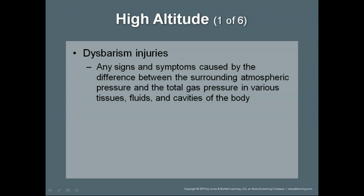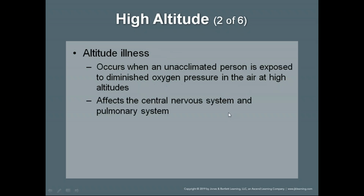High altitude. So basically, they're starting to look at signs and symptoms in people at anything above 5,000 feet, which isn't huge. And I believe at anything above 8,000 feet, people technically could start developing HAPE, high altitude pulmonary edema. These are any signs and symptoms caused by the difference between the surrounding atmospheric pressure and the total gas pressure in various tissues, fluids, and cavities in the body. Altitude illness occurs when an unacclimated person is exposed to diminished oxygen pressure in the air at high altitudes. It will affect the central nervous system and pulmonary system.